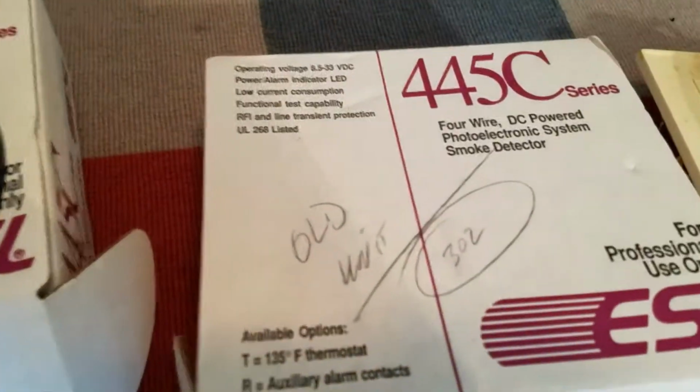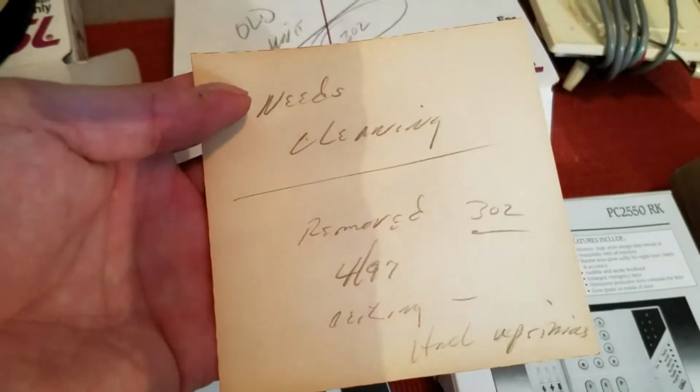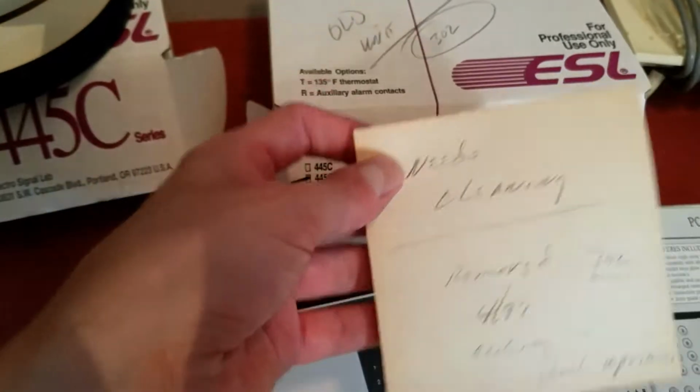Oh, it does say old unit on the box. Needs cleaning, removed, $497. It was removed in 1997. It's been sitting in this box for a while.